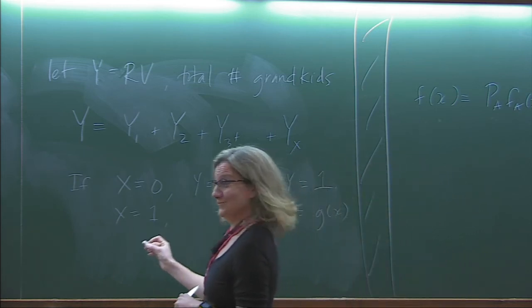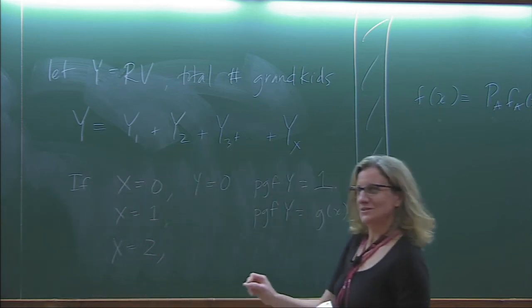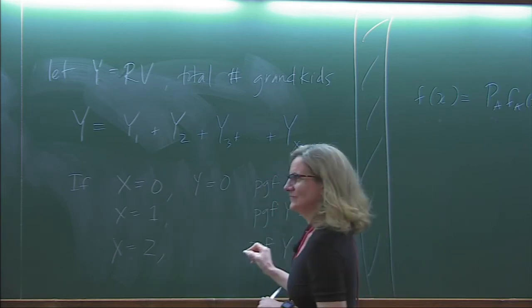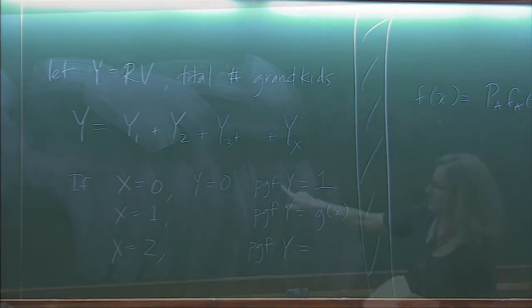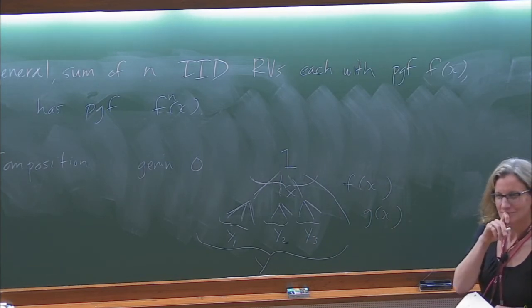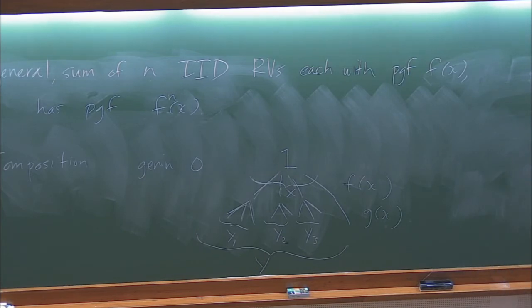Okay, you can see where I'm going next. X equals two. I had two kids. In fact, I do have two kids. What's the PGF describing my grandkids? Now we need property four. Now we've got two individuals. They're each having offspring described by G of X. G squared, excellent. Yeah, now you see the pattern, right?